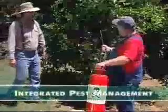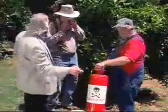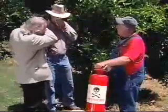Hey, Vern, what you doing? I'm trying to kill these aphids in this citrus tree. You know, Vern, there's a better way to do this. You want to tell me about it, Billy?